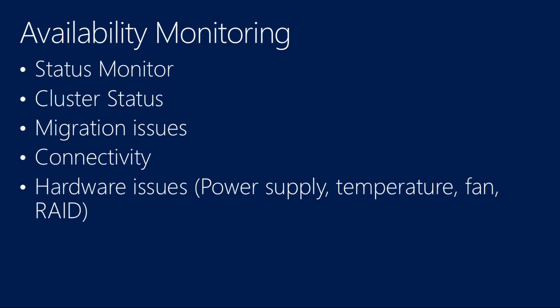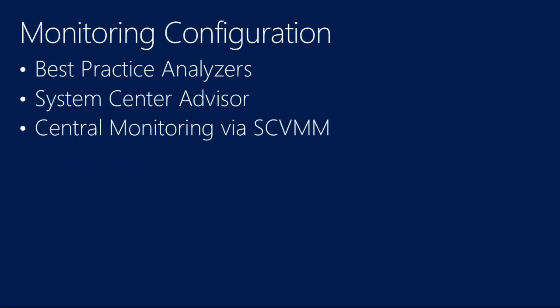Now, in this session, I wanted to concentrate more on the performance part. Because availability is quite straightforward. Most tools out there will actually show you availability. If you don't have a tool, you can always just stand in front of the server and just look at it. It will tell you with the lights.